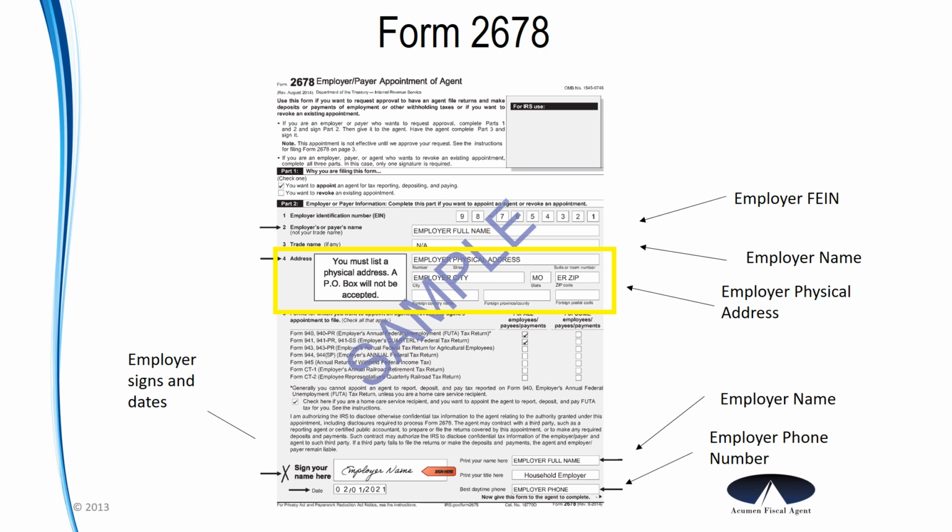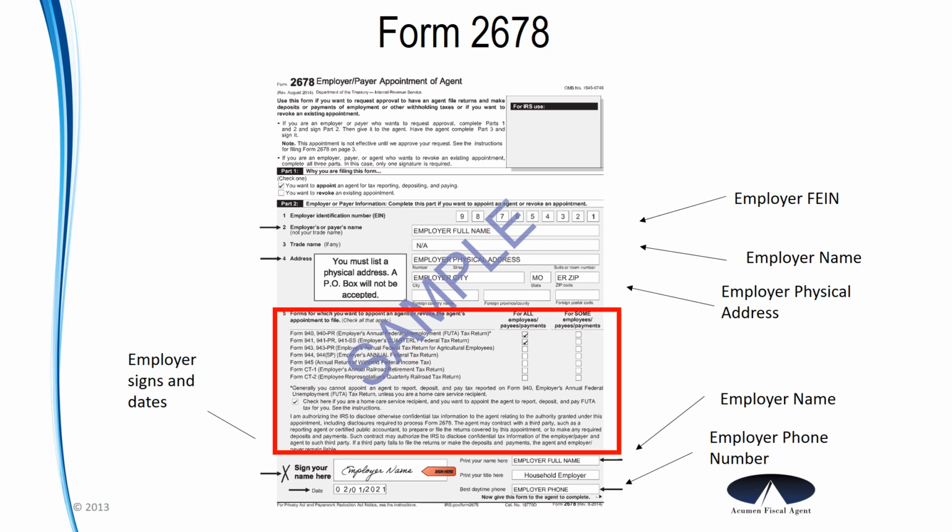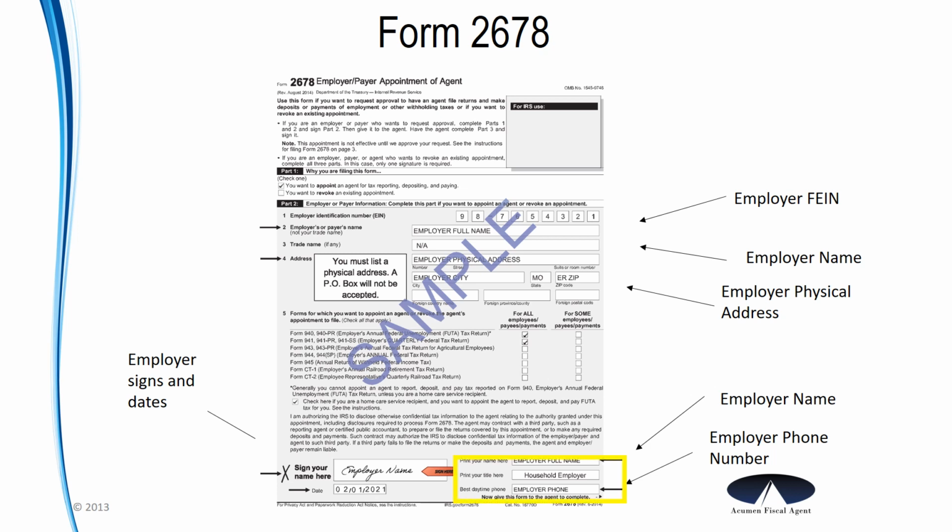And again, if you find a mistake, please pause this video and print a new form to complete as you follow along. In Section 5, please do not make any changes or additions to this section. These boxes are pre-filled for accuracy. You can simply move to the signature section and ensure that the employer's full name matches the name in Part 2, Section 2, and that the best daytime number are all correct.